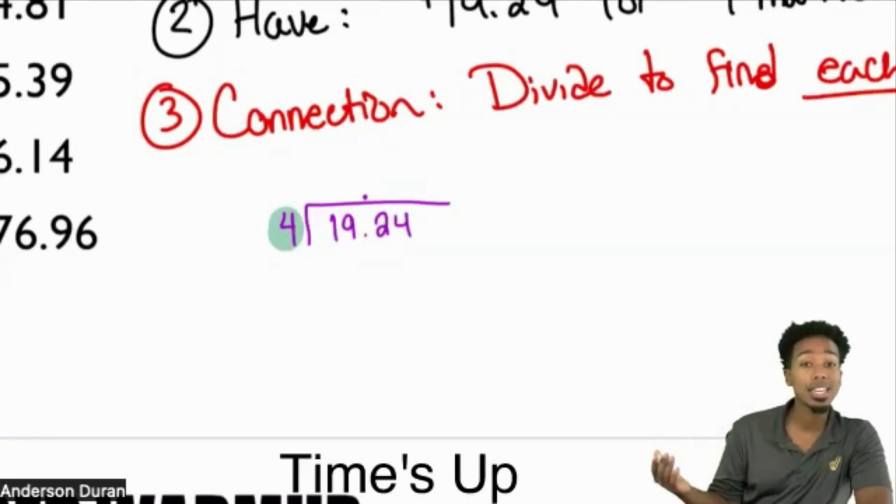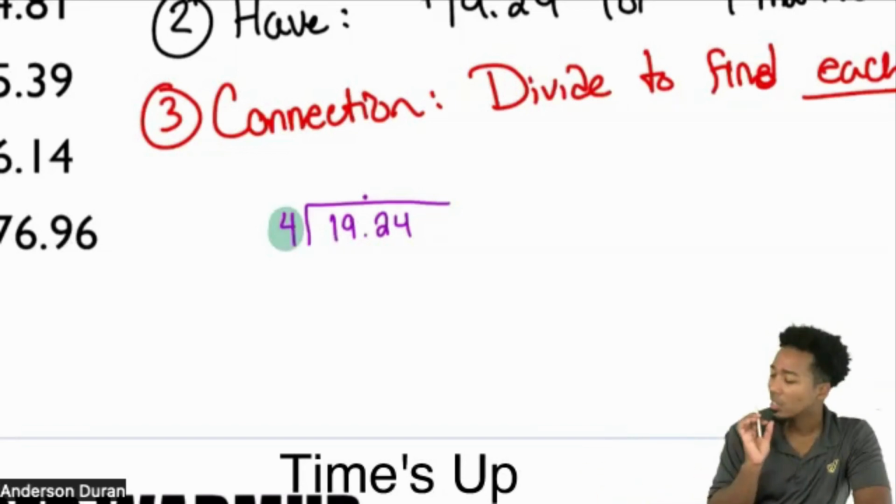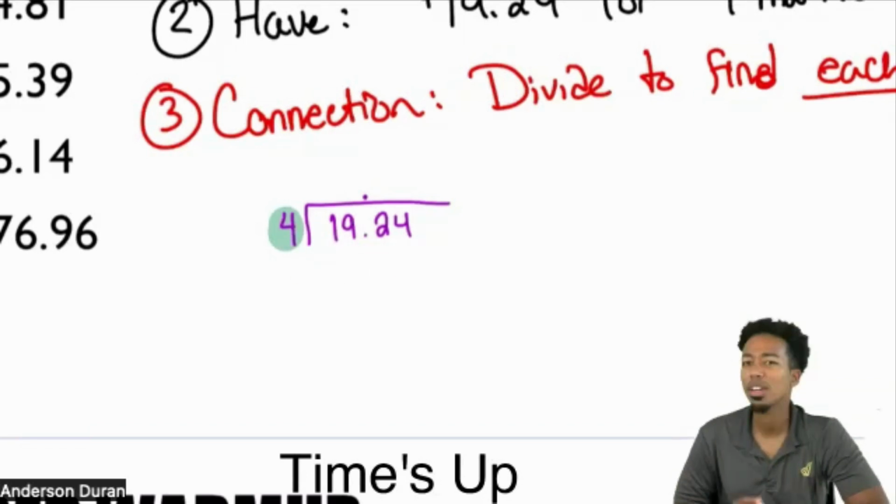When you're dividing by a decimal, which we will be doing a bit later on in class, I'll show you a neat little trick you can do to make sure that you make it look like this. Make it look just as easy.